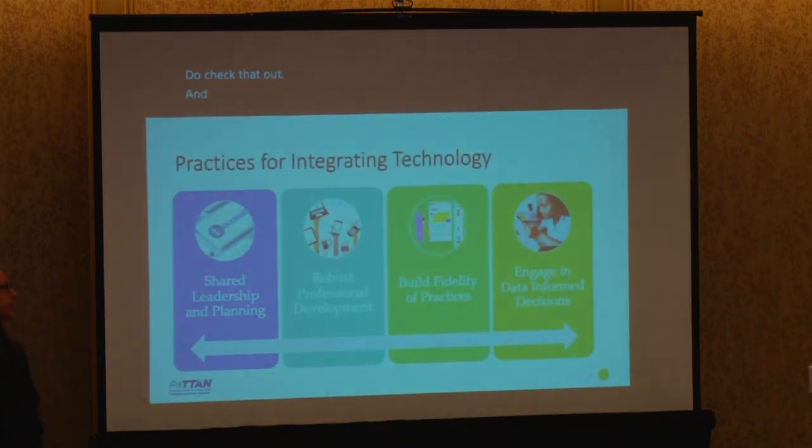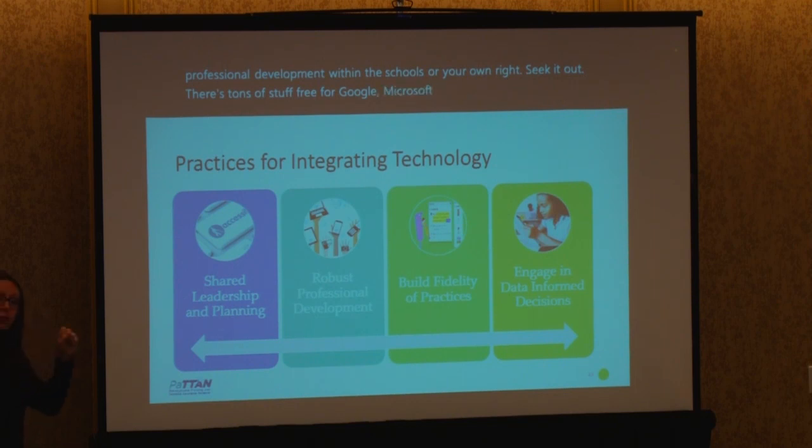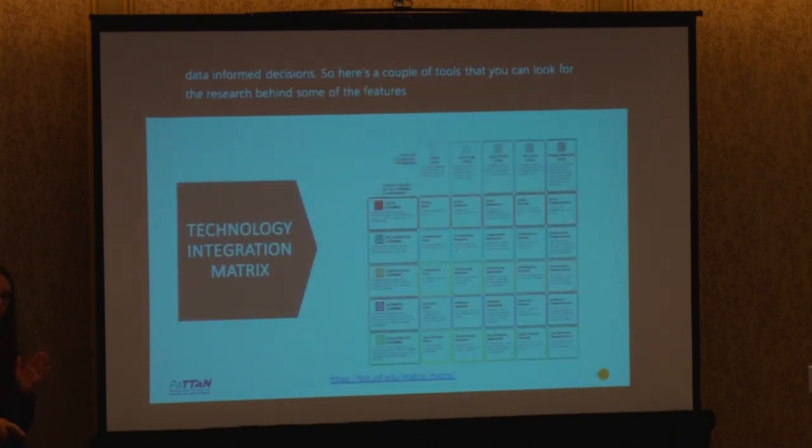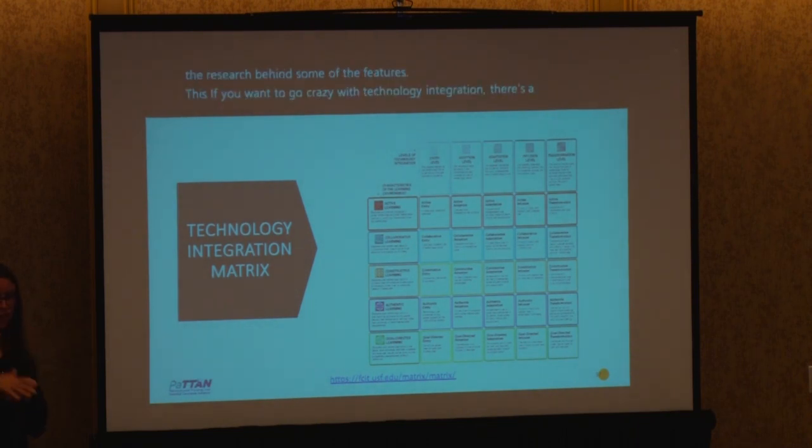And then here are the practices for integrating technology: shared leadership and planning, making sure that there's robust professional development within the schools or your own, right? Seek it out. There's tons of stuff free from Google, Microsoft, Apple, on the web, YouTube. Building fidelity of practices as well as engaging in data-informed decisions. So here are a couple of tools where you can look for the research behind some of the features. If you want to go crazy with technology integration, there's a matrix for helping you tease that out.